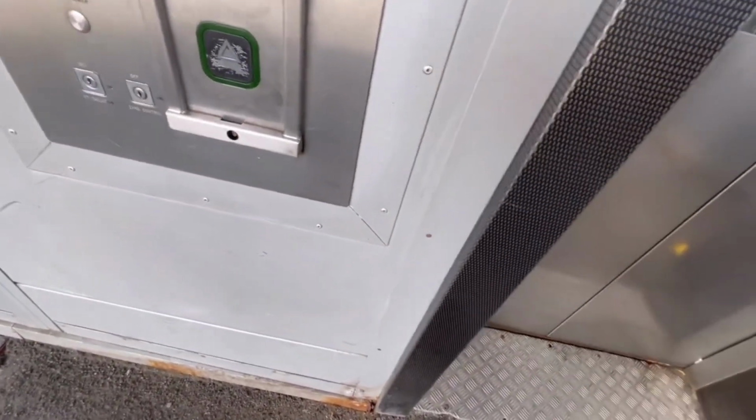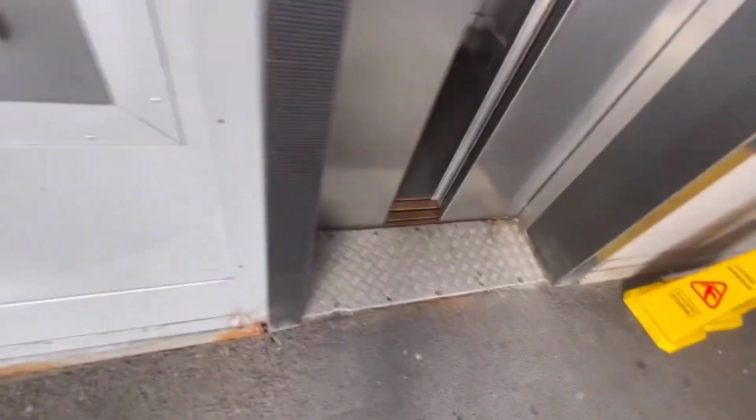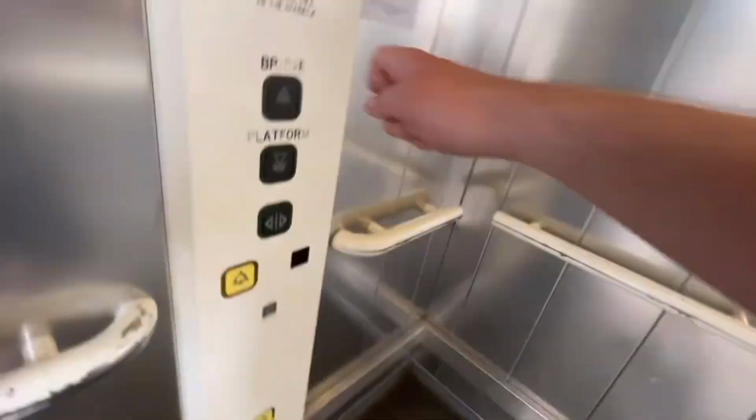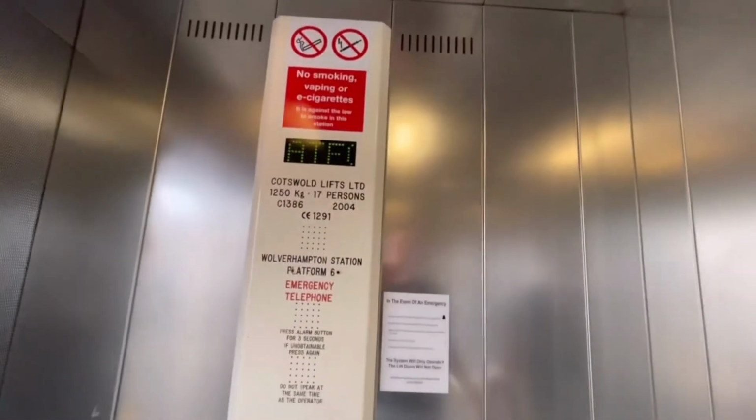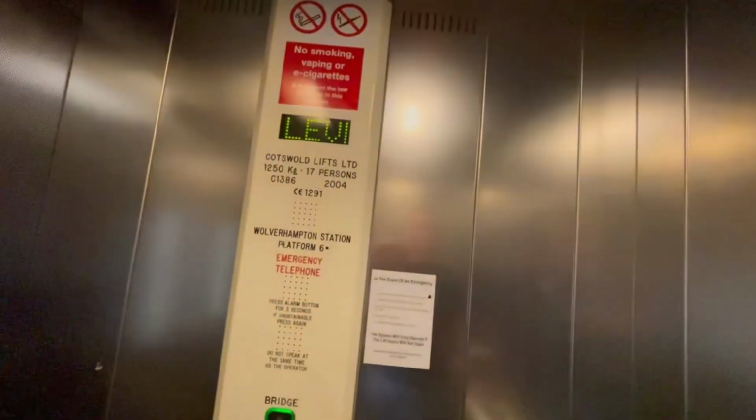Okay then, these are the lifts at Wolverhampton Railway Station. We're starting on platform number 4 first. Doors closing. This lift is a Cotswold. Capacity 1250 kilograms, 17 persons, built in 2004. We're going to swap lifts every time we reach the bridge. Overbridge level. Going to send this down to platform and we'll swap to the platform 3 lift now.